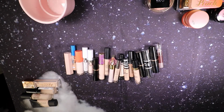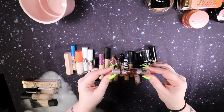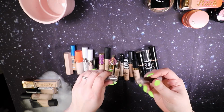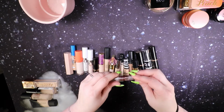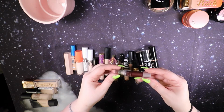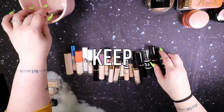All right, these are contours and concealers. So another one from Manicadar. This is not really like a contour per se. This is more of like an eyeshadow stick, but I do really like it for a gray cream contour. I found this when I was looking through my collection to find like a grayer tone, and I really did like it when I did my Halloween stuff. So I'm gonna keep that one.